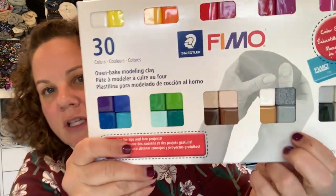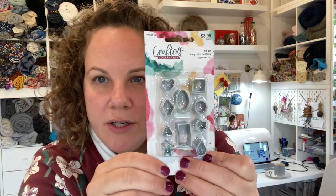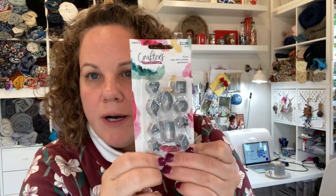So this one has some really cool colors like these. This one looks like cement. And then I also purchased this, which look like little cookie cutters, but they're specifically for the Fimo. And I thought I may have a go at jewelry making.